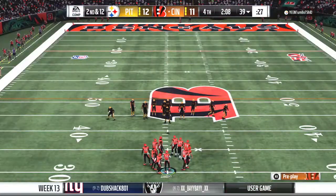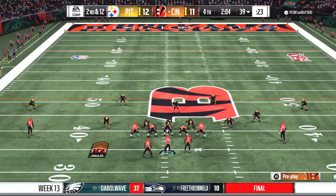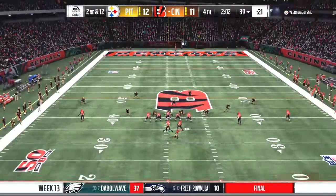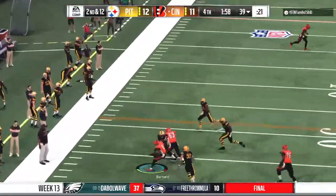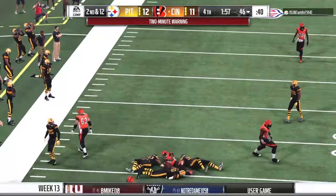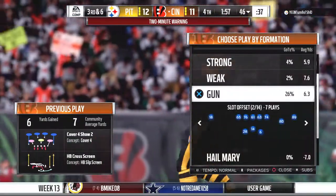Getting late in the fourth now, Charles. 2-minute warning just around the corner. Yeah, some teams just want to get to that spot, take a breath, and then come out and attack for the rest of the game. Passing, it's Dalton. On the screen, Bernard. And he'll be taken down at the 46-yard line.